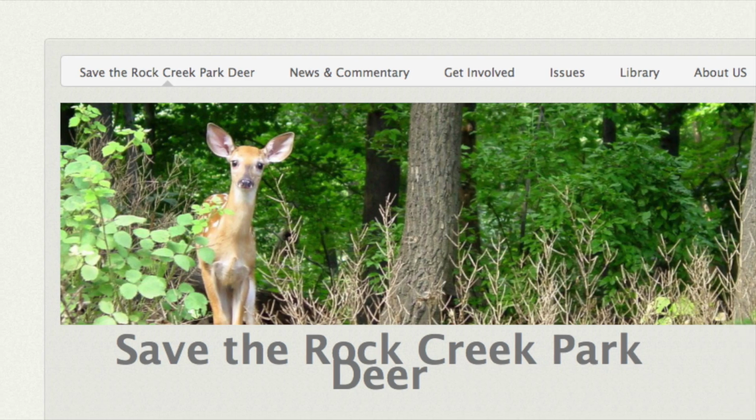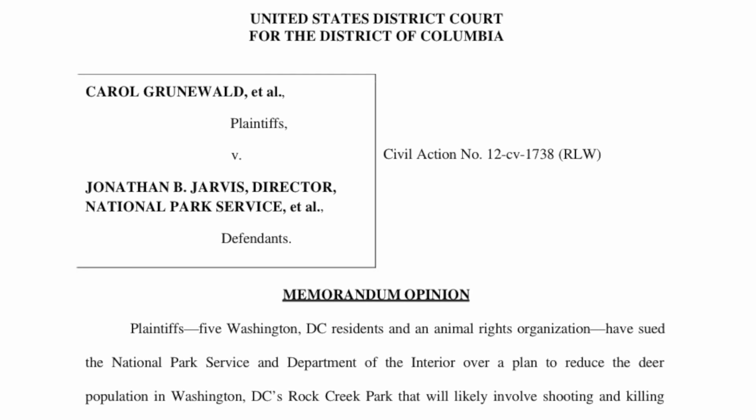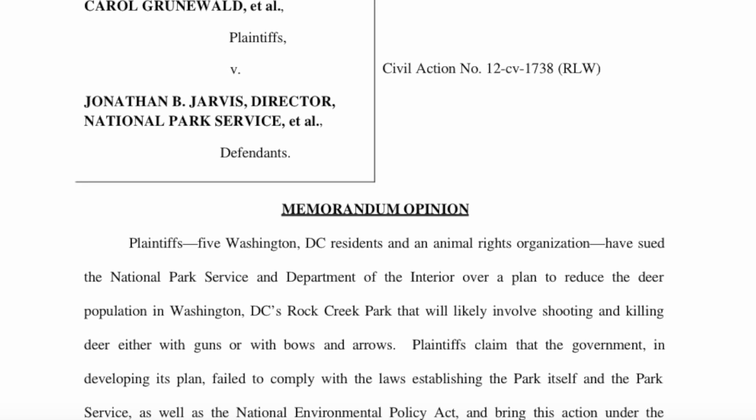In 2012, Save the Rock Creek Deer filed suit against the National Park Service on the basis that the deer management program violated the park's ban on hunting. The courts decided against us.